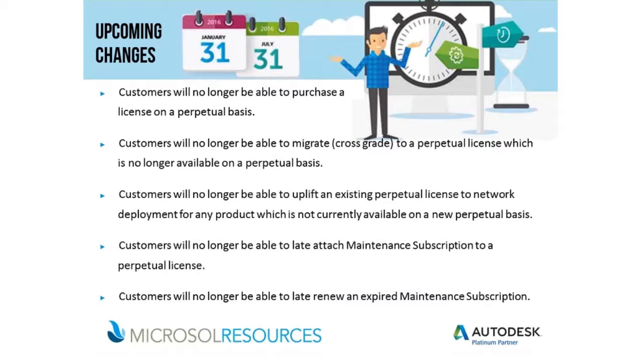Now let me jump to the second thing here. Customers will no longer be able to migrate, that's cross-grade, to perpetual license, which is no longer available on perpetual basis. Now again, two phases. So if you have an AutoCAD software and you are interested in moving that to a suite, you can still do that February 1st, because that suite will still be available for sale as a new perpetual license. But after July 31st, there will be no cross-grading of perpetual licenses from one to another. This is important because this is something you might want to consider doing now. Now meaning now before either January 31st or July 31st, depending on what your considerations are.